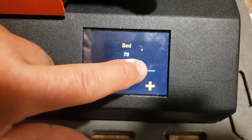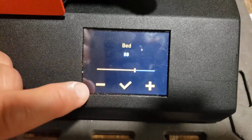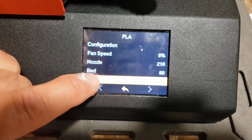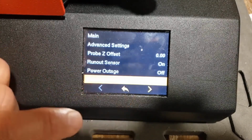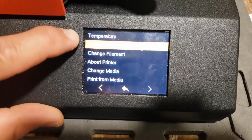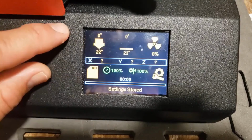And there's one thing about the configurations: there are two kinds of configurations. One is advanced, another is the normal, like probe Z offset or run out sensor or power outage. We still have power outage, and run out sensor, which we also have in our stock. But very basic, and I think everyone can understand.